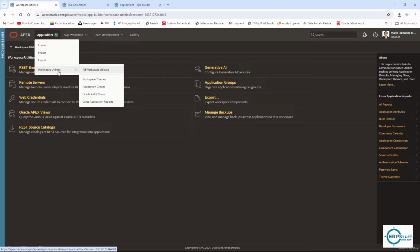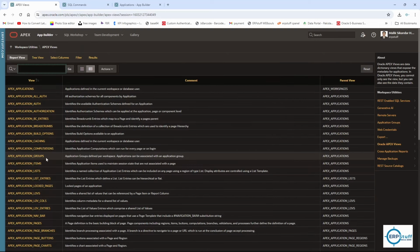What happens when you are creating any application or page or anything is that Oracle Apex keeps all the metadata in these tables, or you can see the views or synonyms. In the tables, all the definition of any page or anything will be kept. So if the database is slow, Oracle Apex will be slow. And if you are saying the Oracle database is slow, then it has nothing to do with Oracle Apex, right?